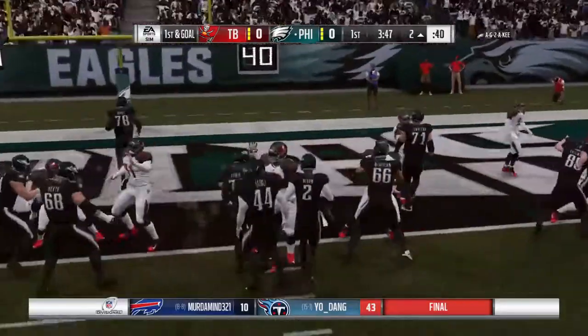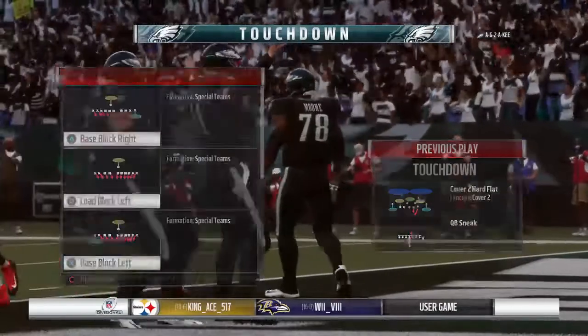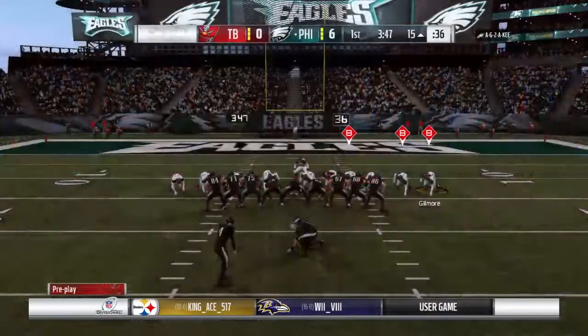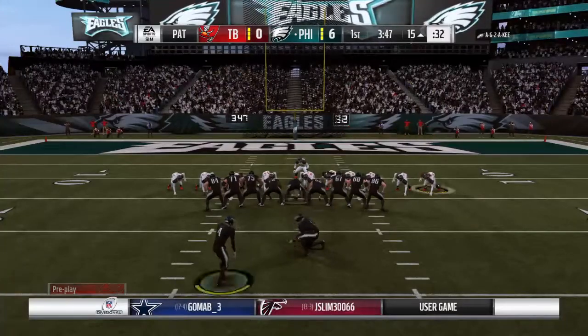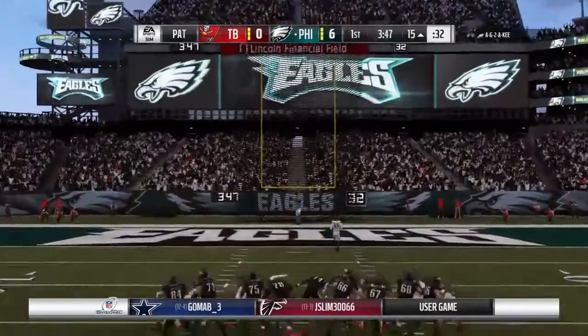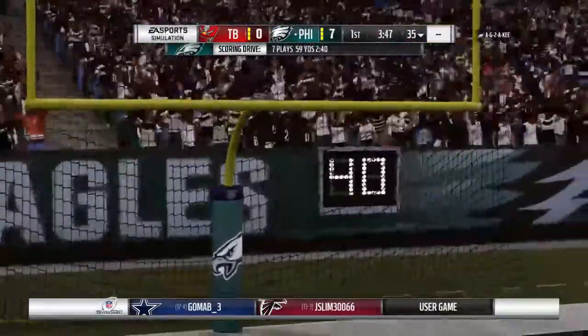It's a sneak. It's Wentz. And he's in for an Eagles touchdown. Carson Wentz taking it in. And the Eagles have taken the early lead. Elliott good on the extra point, and it's now a 7-0 game.